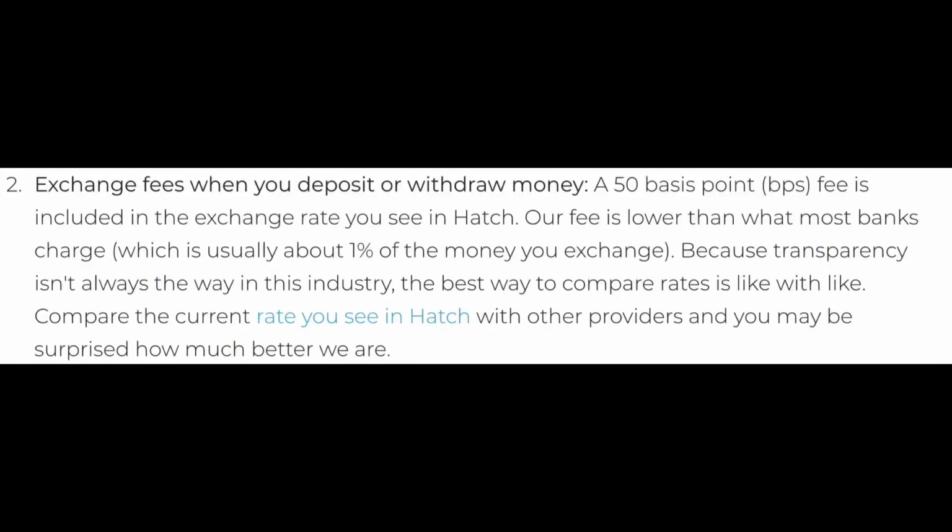The exchange rate is a lot lower, so well under 1% is basically how much they're clipping the ticket when you convert New Zealand dollars to US dollars. So there's a much more beneficial exchange rate for investors. And the fees are also very, very low.